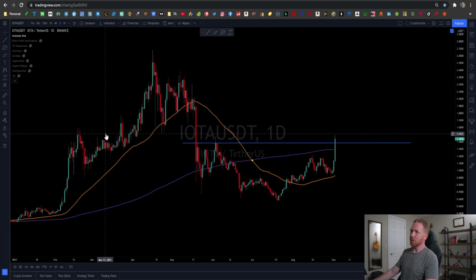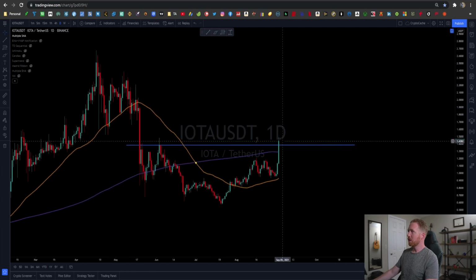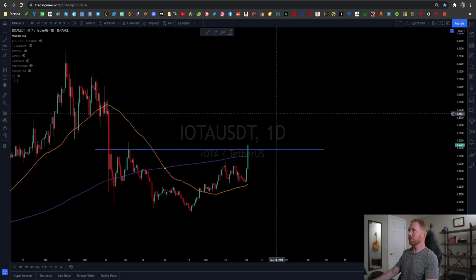Okay, so right here, this is between 50 and 64,000 for Bitcoin. This right now is at 50,000 for Bitcoin. So if you get that perspective, there's a great chance that we're going to see that same ramp up here. It may not happen right away, but it will probably happen within the next couple of months.